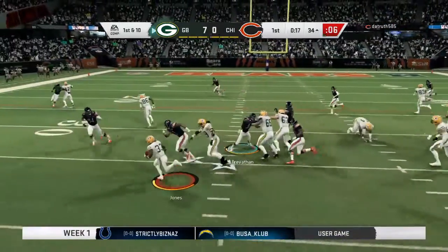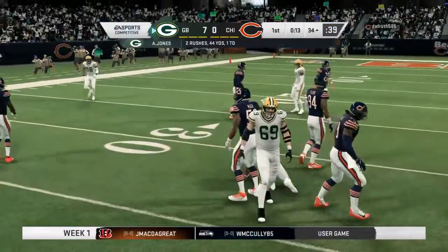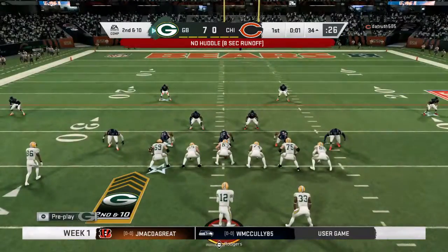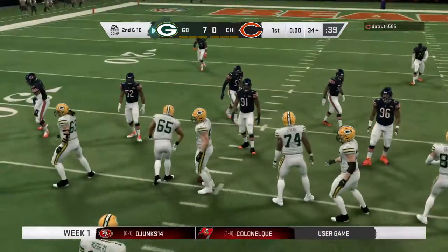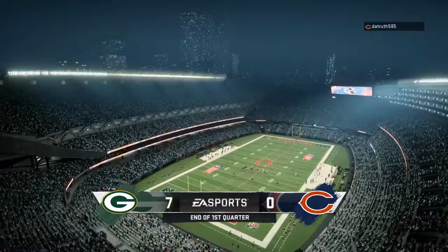Out of the shotgun, it's Jones, and he is met at the line of scrimmage, and he goes down right there. And there to make the tackle, Khalil Mack. And as a defensive end, getting off the ball quickly, swarming to the football, making a tackle. That's what we saw right there.